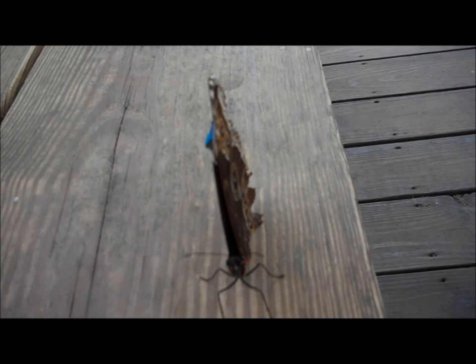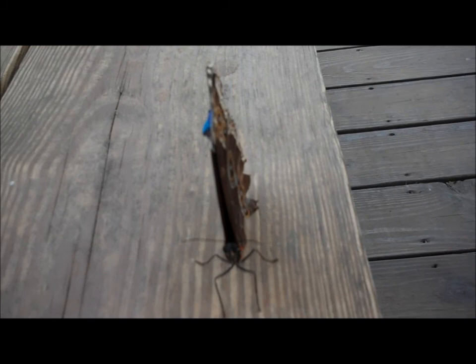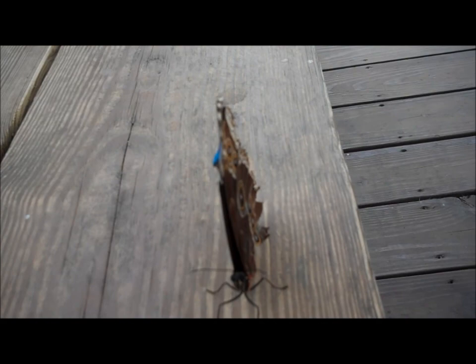Back and forth, back and forth. He's videoing that butterfly. He's dancing.